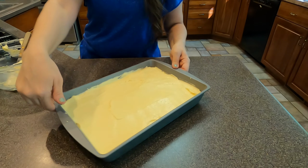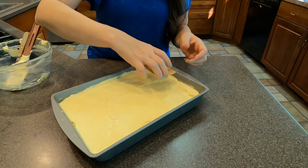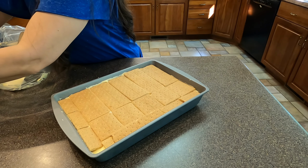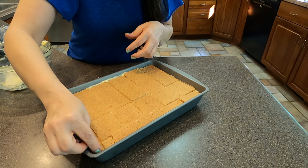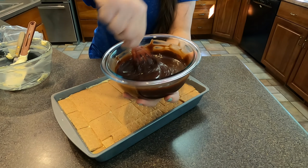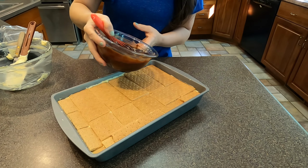Alright, so now we are just going to top it with the last of our graham crackers. And then the last thing is you're going to take your ganache, give it a quick stir, and try to pour this all over the top.